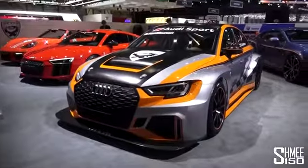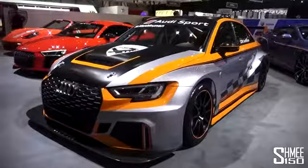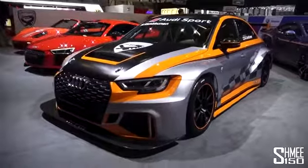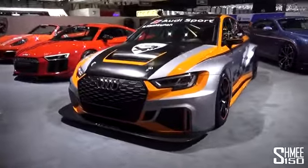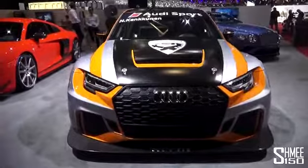Next we have the MTM stand, where front and centre we have the Audi RS3 LMS, the wide body race car, except in this case MTM have taken power from 400 horsepower in the standard 2.5 litre 5-cylinder up to 502, but the wide body on it just makes it look so good. If only that was street legal.